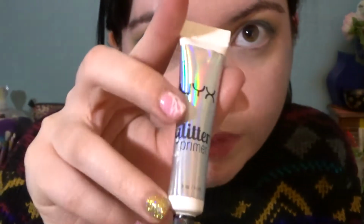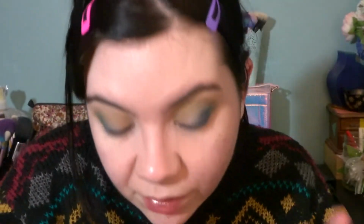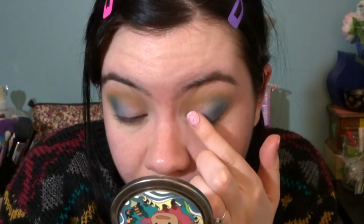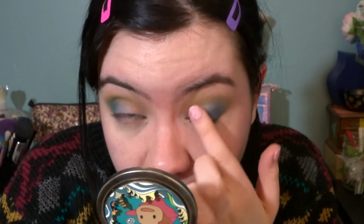As always, I use my trusty glitter glue from NYX. Smallest amount on my finger. I do feel like with this stuff, you don't need a whole lot for it to do the job. I wish this came in, I think it does come in a smaller size if you get it in a gift set or something.